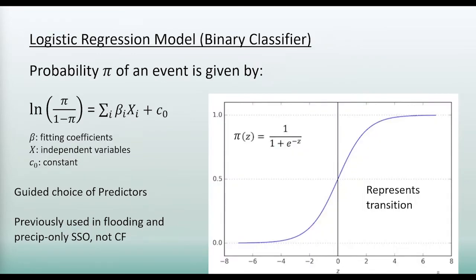So the method we used is called logistic regression. It's a binary classifier, meaning that binary is like 0 or 1, yes or no, or in this case, spill or no spill. Right. And again, I can talk about the details of this offline, but what you want to know for today is that this is a probabilistic model, right? It's not going to tell you definitively if you're going to have an overflow or not. It's going to give you the probability of an overflow.